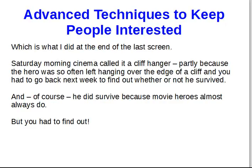Which is what I did at the end of the last screen. Saturday Morning Cinema called it a cliffhanger, partly because the hero was so often left hanging over the edge of a cliff, and he had to go back next week to find out whether or not he survived. And of course he did survive, because movie heroes almost always do, but you still had to find out. You knew probably he would, but this might be the week where he doesn't, and therefore who's going to take over, what's going to be the gory death, because kids like gory deaths, especially when it's someone else on a film and it's fiction. But you had to find out.